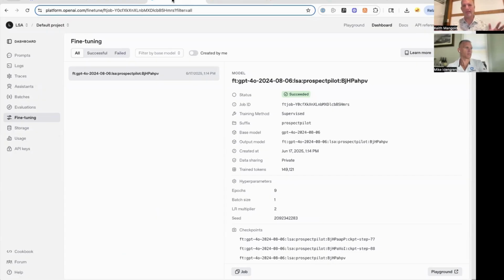But those are the different pieces of the puzzle on the technical side behind the scenes that made this application work.